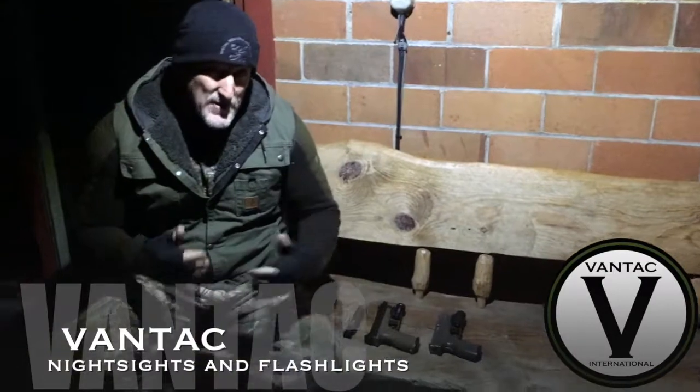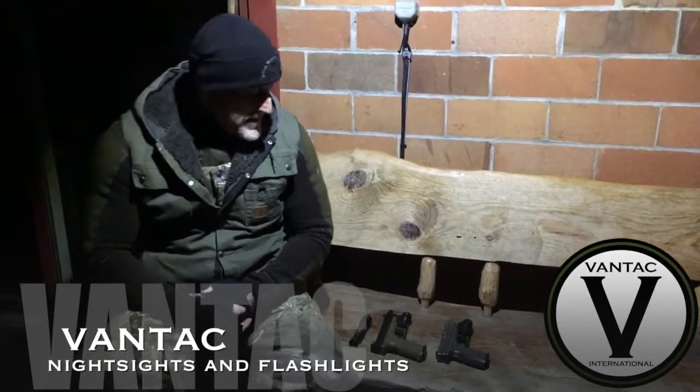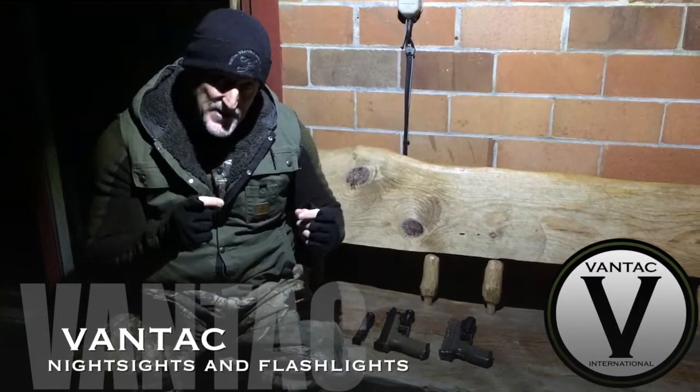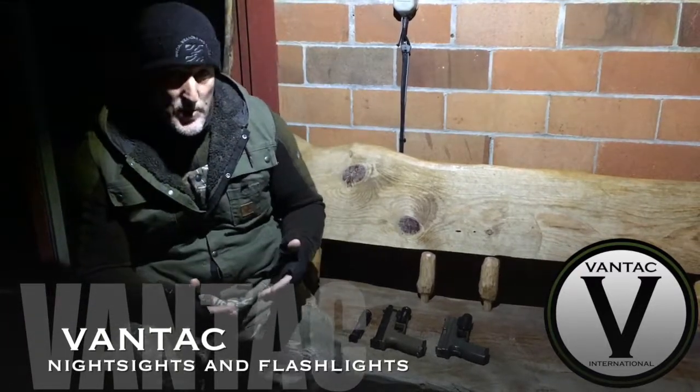Hey everybody, tonight we're going to talk about flashlights and night sights. For those of you who don't know what night sights are, they are radioactive material inside of the sights. You can put them on rifles and pistols and shotguns. They're called night sights and they glow in the dark.